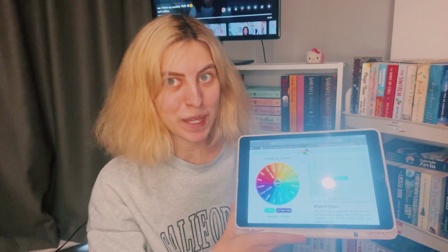Today I am choosing my June TBR with the help of a colour picker wheel. I've seen a bunch of videos with people choosing their reads based on this colour picker wheel. The wheel chooses a colour and then they find a book that is that colour and they read it. So I do want to do a reading vlog like that, but I thought why not choose my June TBR like that too, because it's such a cool idea.